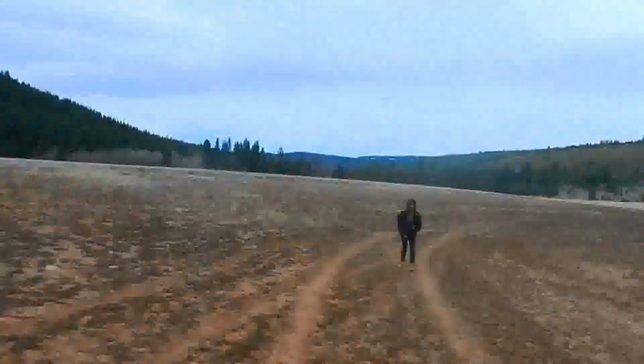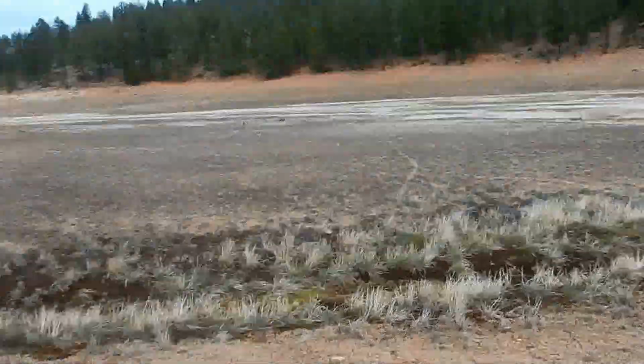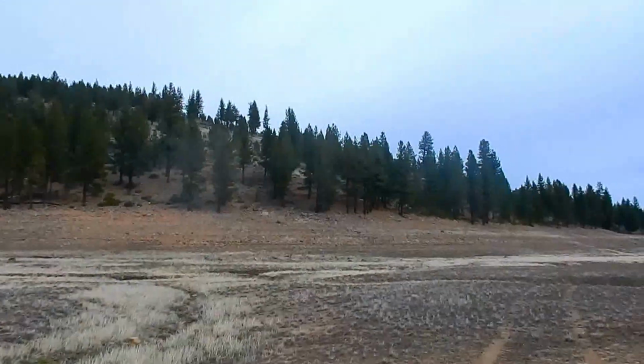Wow, it's a big meadow when you put it in perspective. But we're supposed to be surrounded by water or in water, and this is all dry now. Woo! Yeah, it's a good hike.